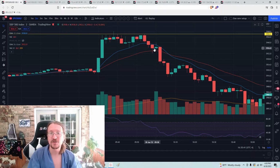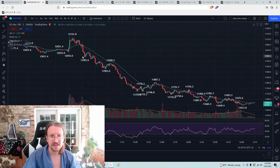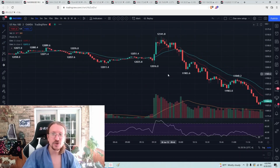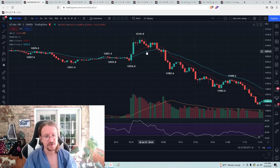As soon as you confirm that 2-minute downtrend, bears gain confidence on their resistance rejection. And at that point in time, the Nasdaq was rolling over and not close to breaking resistance. So the Nasdaq did the same thing. Its 2-minute consolidation was more significant, and then it confirmed the 2-minute downtrend.